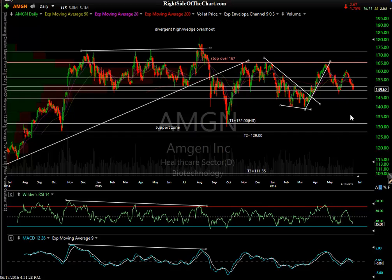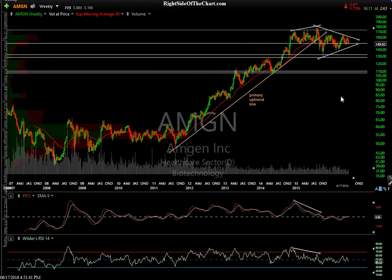This is number 10. This is Amgen. Oh boy, it's just done nothing for over a couple of years, well over a year now. That's the daily time frame. Weekly time frame, this is a story. This is why. When you have a stock, this is called a symmetrical triangle pattern. Symmetrical triangle patterns can break either way, and you just have to respect a break of which way.